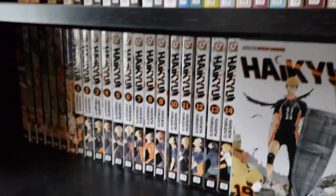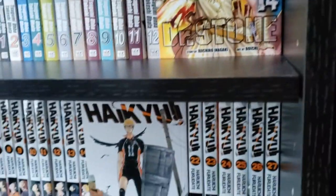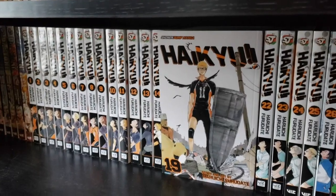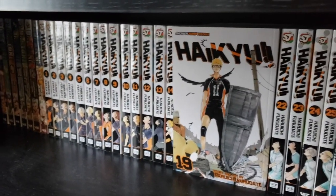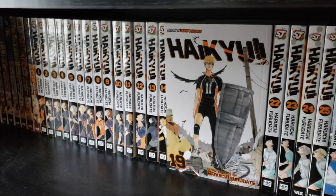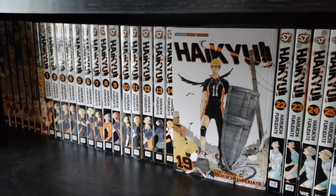All right, Haikyuu. Haikyuu 1 to 41, up to date. I read the rest of it on the Shonen Jump app like a week ago because I just couldn't wait any longer. One of my favorite series of all time, top 3 for sure. Characters are great, volleyball is amazing. The action drawings are really fluid.